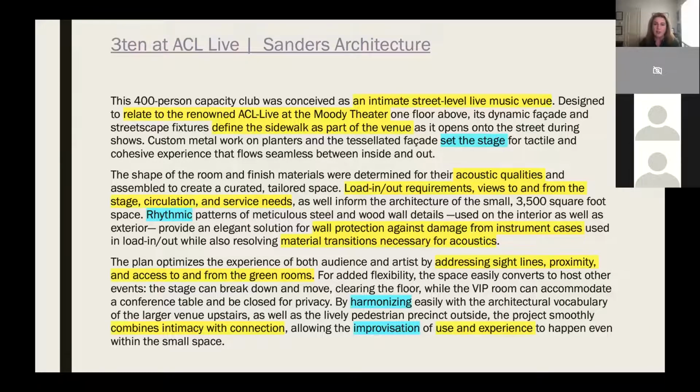So this is an example of a project narrative. This is a project here in Austin, 310 at ACL Live. It's a little live music club. This was a really good example of having the text do a lot of work that the images couldn't do. I've highlighted in yellow basically all of the things that the jury needed to know about the pictures they were looking at.